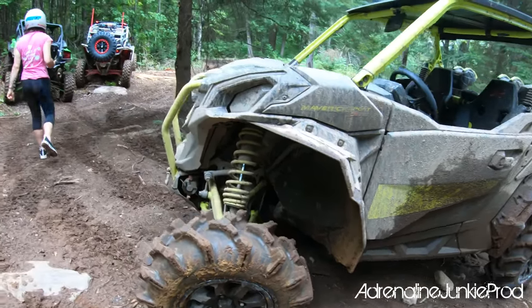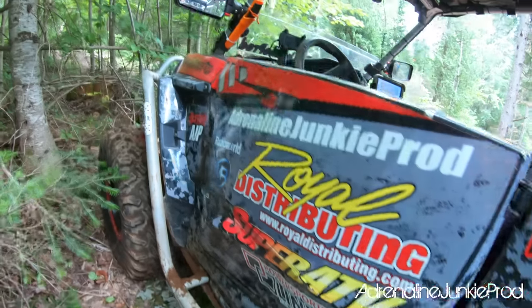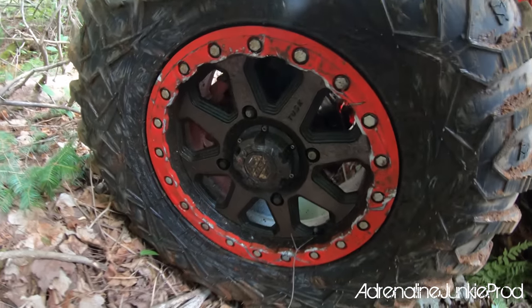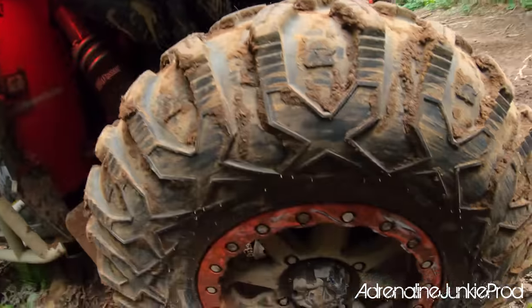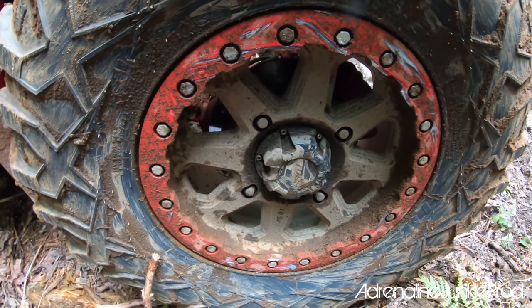I haven't even looked at my rims. Oh, God. You think that's bad? Look at this one. This one's got pieces missing. Oh, my God. Look at that. More grip. Yeah, we're testing the Tusk beadlocks here. They just took a thrashing. The Megabyte tires are tough. They're holding up better than the rims.